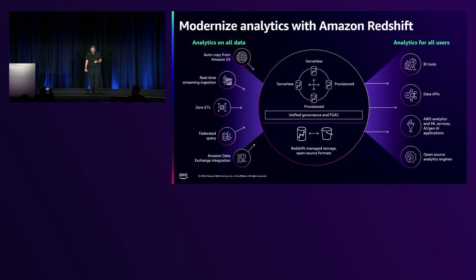If you look at the center of the slide, you can see we introduced the multi-warehouse architecture using data sharing. This allows you to share your data across your organization seamlessly and securely. It also helps you do workload isolation so that you have less resource contention, which makes Redshift scalable, performant, and cost-effective. Also within the center of the slide, you can see that Amazon Redshift gives you the ability to store your data in analytics-optimized columnar format for high query performance, as well as open table formats like Apache Iceberg, so that you can analyze all your data.